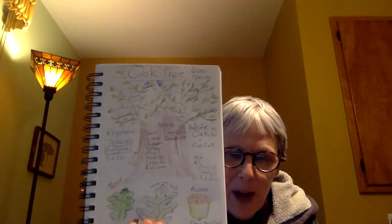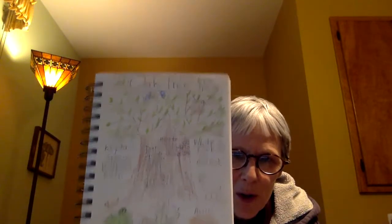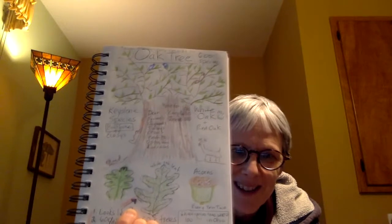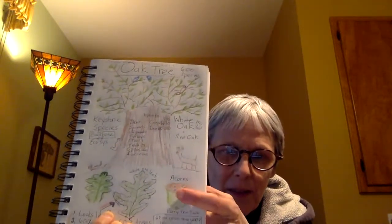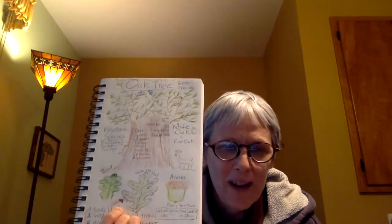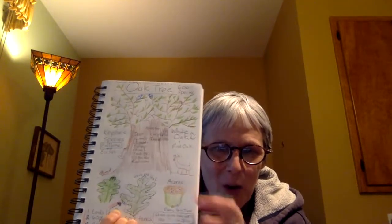Well, Monday, do you remember? We learned about the big, tall, strong oak tree. There's my oak tree. Do you remember what we learned about the oak tree? We learned about the acorns that fall from the oak tree. We learned all the animals that like to eat the acorn and other things from the oak tree. What were some of those animals?